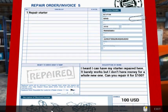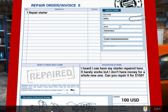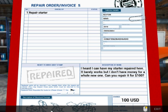Back with invoice 5. So this is basically what you could call a mission. Mission 5, job 5, whatever. Invoice 5, there we go.